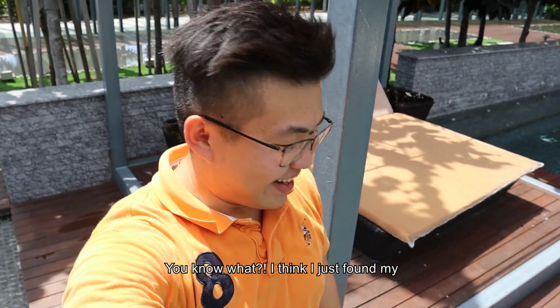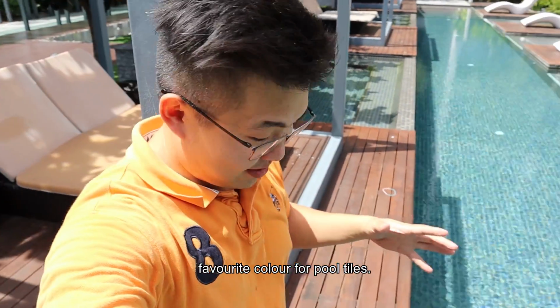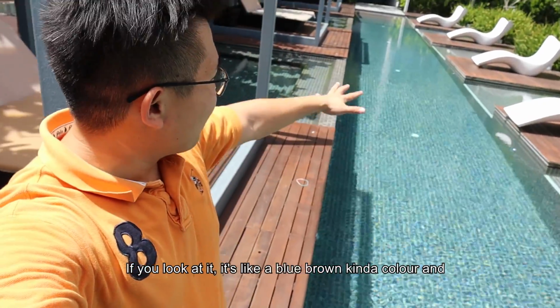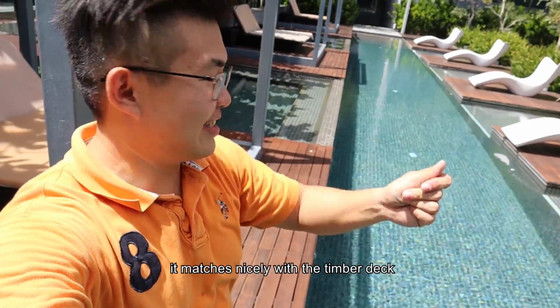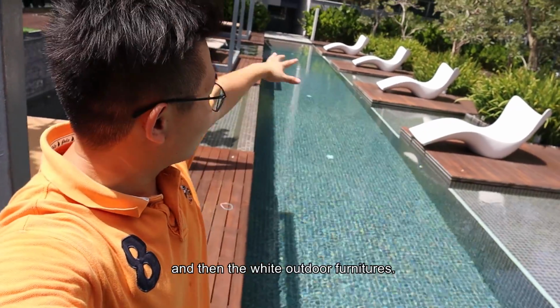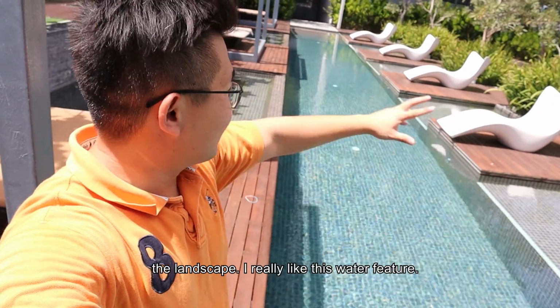You know what? I think I just found my favorite color for pool tiles. If you look at it, it's like a blue-brown kind of color, and it matches with the timber deck and the white outdoor furniture. The white color just stands out and matches the landscape.